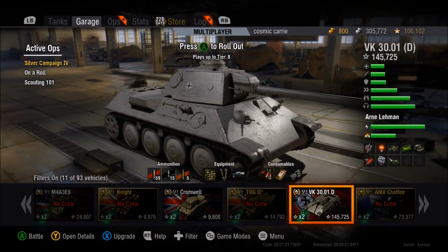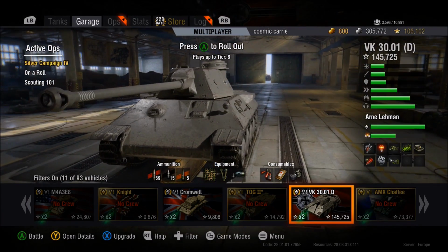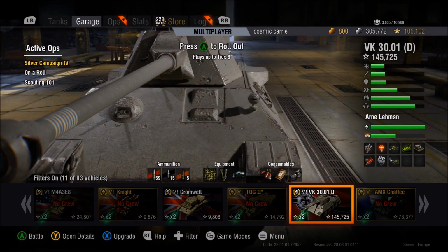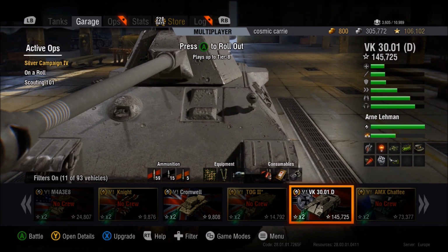Today we're going to be going through me obtaining the marks of excellence on the VK 30.01D. What an elegant name that is for a tank.